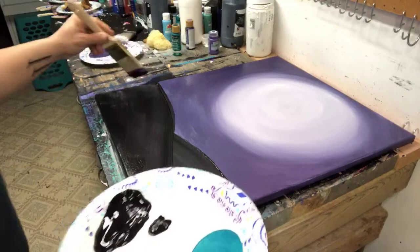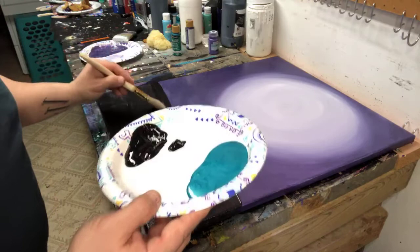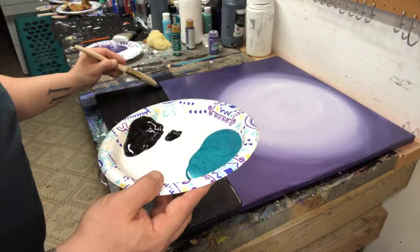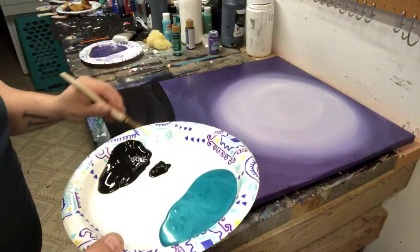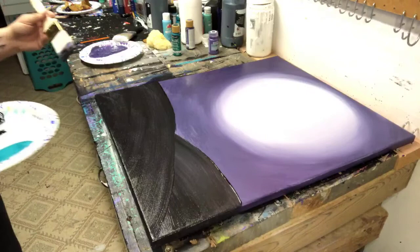Getting there. It's a little thick up there, so I'm gonna thin that out. Don't want a real big chunky line right here, but you also don't want an uneven line, so make sure that you get that all filled in nice. Cool, I like it. Sure, I like to get these edges.